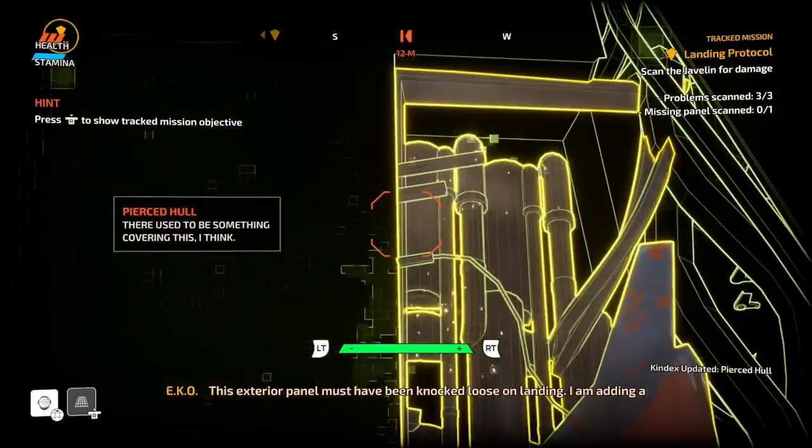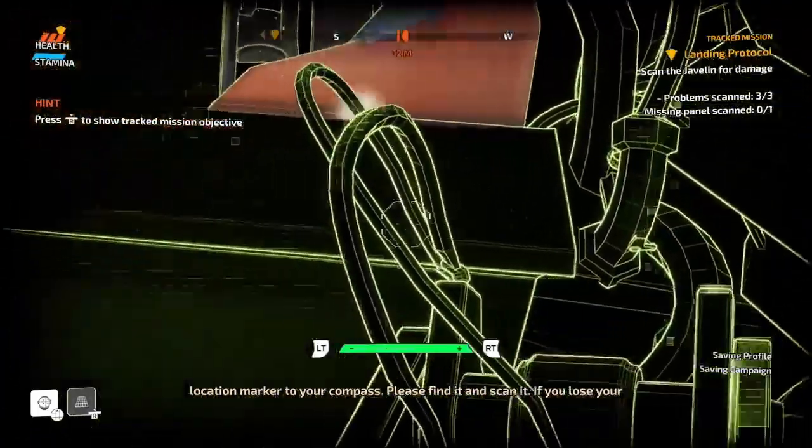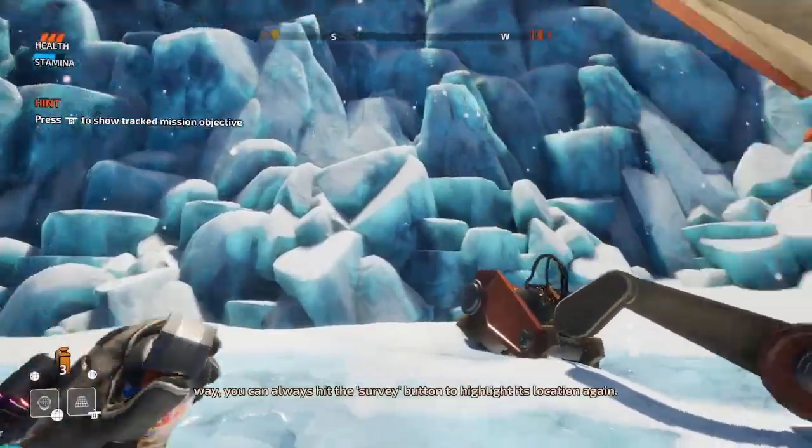This exterior panel must have been knocked loose on landing. I am adding a location marker to your compass. Please find it and scan it. If you lose your way, you can always hit the survey button to highlight its location again.